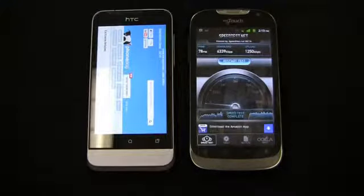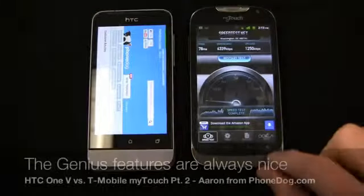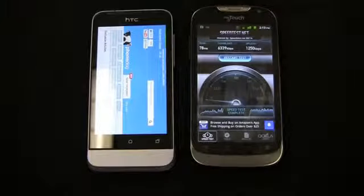Camera's better over here, as well as standby time. So both are great devices, though. If you're on T-Mobile, I'm pretty impressed with the Genius button. Always enjoy that in the myTouch series. I think you'll be fine with either one of these devices. But just in terms of Dogfight winner, it goes to the HTC One V.